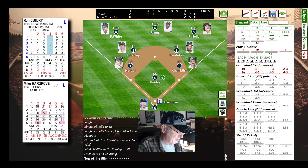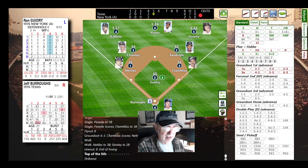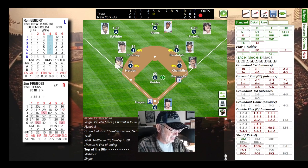And here's the pitch from Guidry, 62, and that'll be a swing and a miss. Struck him out. And it's not easy to get Hargrove to swing and miss, but Guidry, Louisiana Lightning, they call him. Here's Jeff Burroughs. Louisiana Lightning winds and deals to Burroughs, and that's going to be a bouncer up the middle and base hit into center field. Rivers fields it and throws it into Randolph. So Burroughs is on with a single, his 2nd hit of the day. Jim Fregosi now.